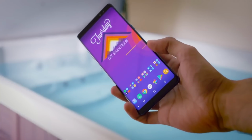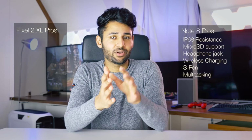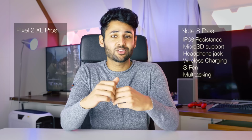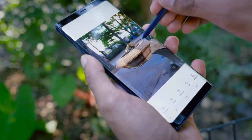It supports SD cards, has a headphone jack, and can also do wireless charging. And to be honest, it's a complete brain teaser as to why the late 2017 flagship Pixel 2 phones can't do wireless charging. On top of that, the Note 8 has the S Pen, which if that is any use to you, the Pixel 2 XL has no close alternative.